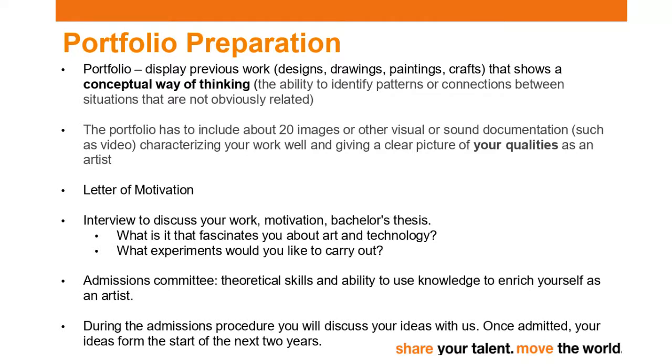That is an interview which can be conducted online. So then we can discuss your ideas and plans and wishes, and maybe also solve some questions. And if that succeeds, then you are admitted. Next slide, please.